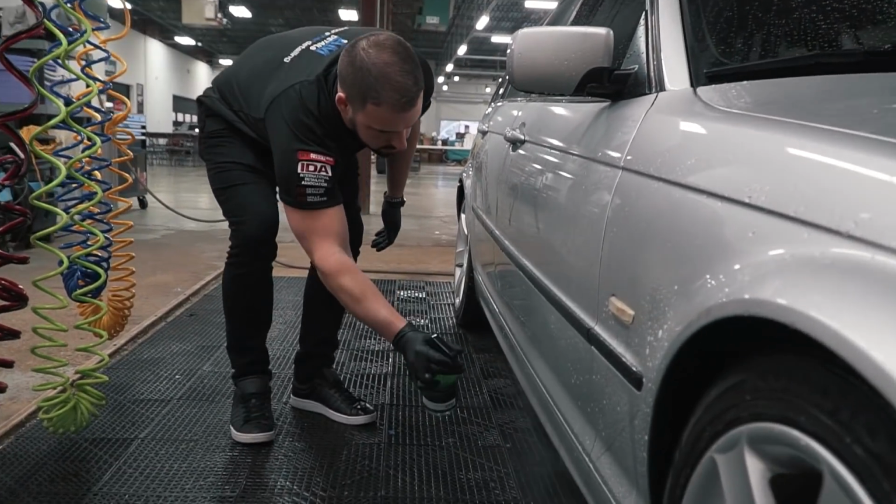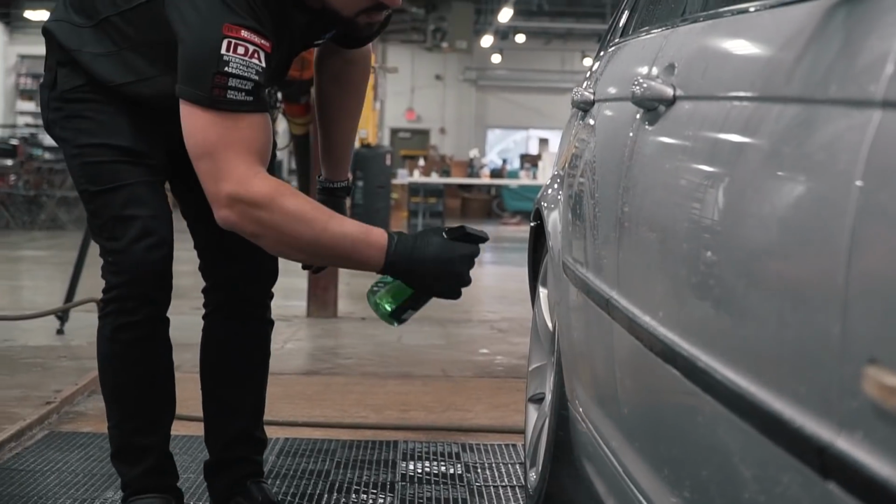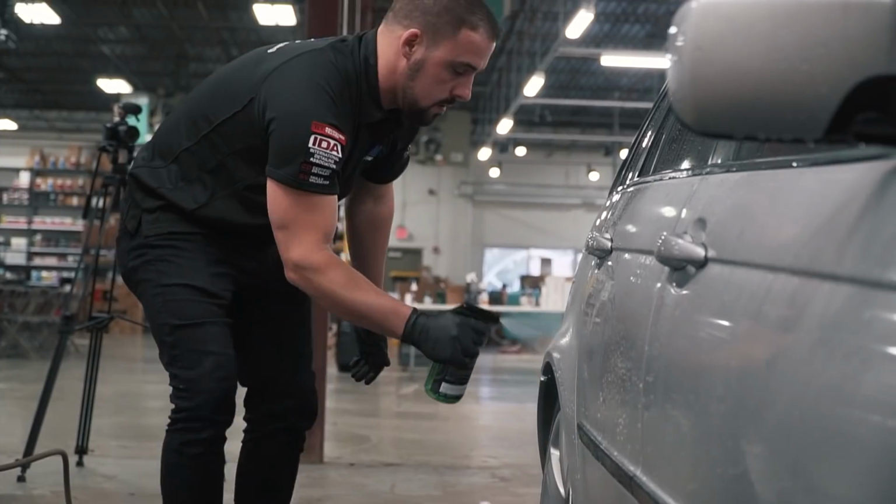Flick of the wrist. Flick of the wrist. Flick of the wrist. Tackle the products down here for you. You got a nice wrist action. You must have a lot of practice with this. Dude, I've been doing this for as long as you.